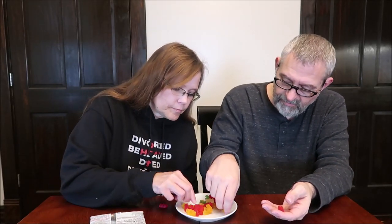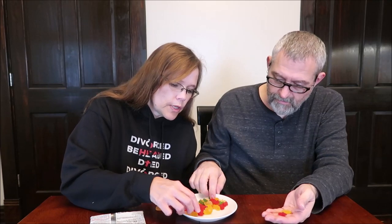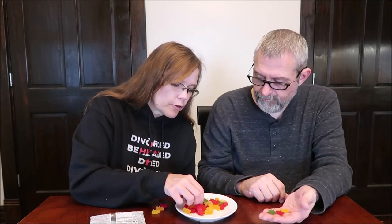Wow. Okay, I didn't know there were that many flavors in here. Did you? I didn't know many of them. Five different flavors. Let's hope we got them all. Okay, so we have red. These are little mini bears. Yeah, they're small. They're soft though. Red, orange, yellow, white, and green. I ain't getting an orange one.